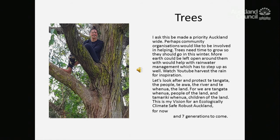More earth could be left open around them, which would help with rainwater management, which has to step up as well. There's a great video on YouTube, Harvest the Rain, to give you some inspiration. Let's look after and protect the tangata, the people, the awa, the river, and te whenua, the land. For we are tangata whenua, people of the land, and tamariki whenua, children of the land. This is my vision for an ecologically climate-safe, robust Auckland, for now and seven generations to come. Thank you. Thank you very much.